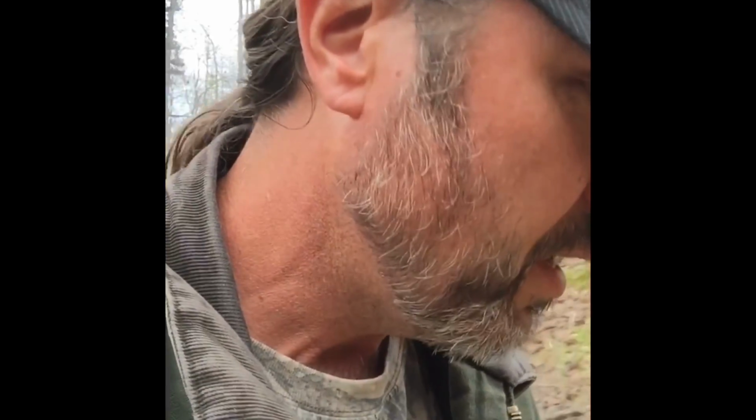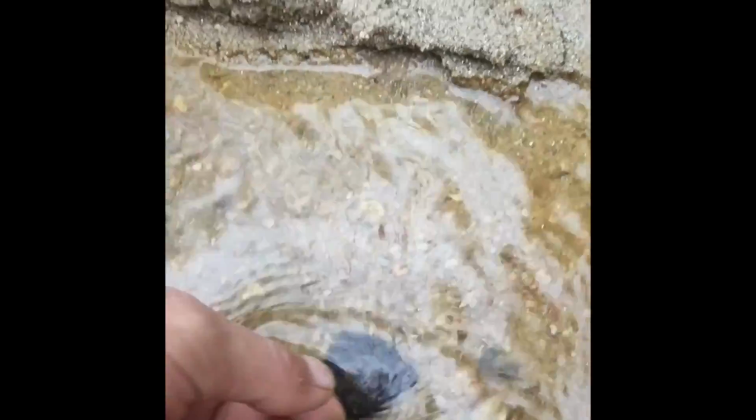All right, so I've given up the morel hunting for today, and I decided to come down to the creek on my way home. Ran into my dog Sophie. Say hey, Sophie. All right, so I got to walking along the creek here right behind my house, and lo and behold, I don't know if you can see this. That looks like a piece of pottery right there.